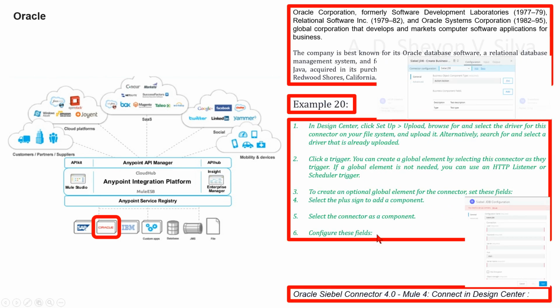Here you can see the connector in Design Center in the Oracle Siebel connector 4.0, Mule 4. In Design Center, click setup, then upload, browse and select the driver for this connector on your file system and upload it. Alternatively, search for and select a driver that is already uploaded. Click the trigger. You can create a global element by selecting this connector as the trigger. If the global element is not needed, you can use the HTTP listener or scheduler trigger. To create the optional global element for the connector, set these fields.